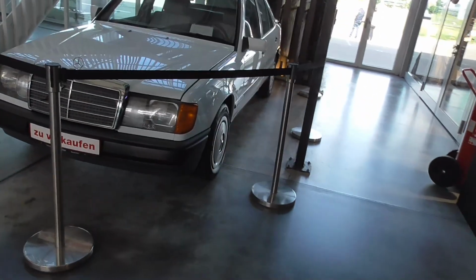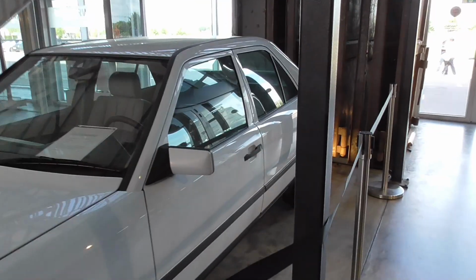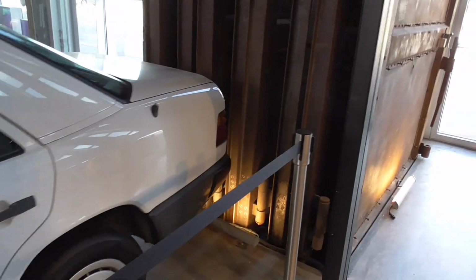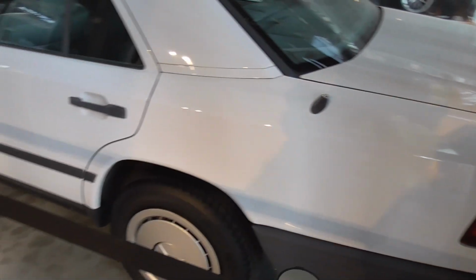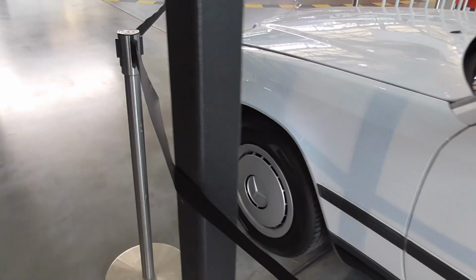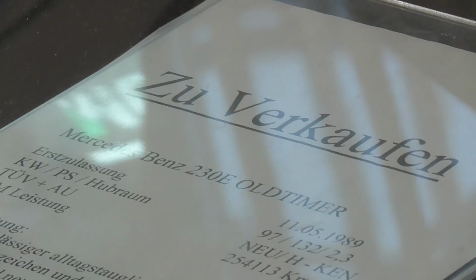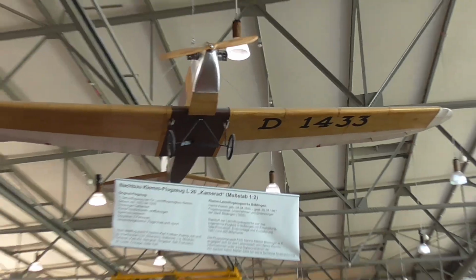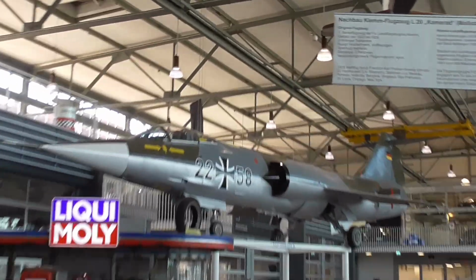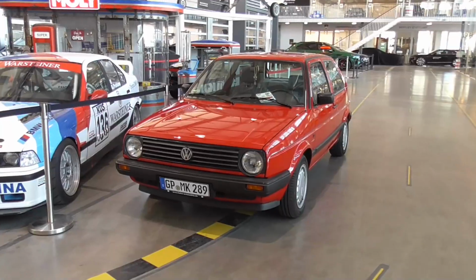Some Mercedes-Benz W124. How much is it? Just curious. About 6,800 euros. It looks like a pre-facelift. Very original. So what is it actually? A 230E. And here's an airplane, scale 1:2. This here is a real one. And here a Volkswagen Golf Mark II, another one.